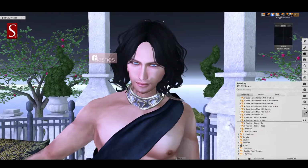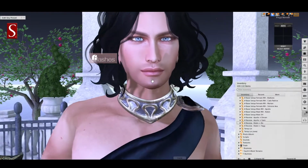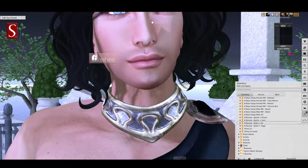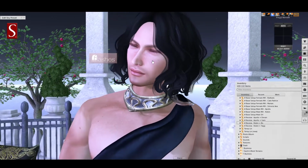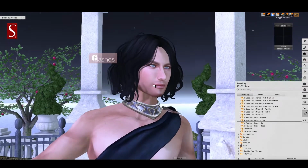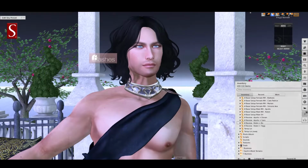And the noses here I think work fairly well with most of these skins. If you go in, you do get a little bit of stretching in this area, as you can see. It is a bit of a problem area, the male nose, as everyone knows who's worked on skins on the regular avatar. So I think that is something that will happen with Omega skins and Omega heads.